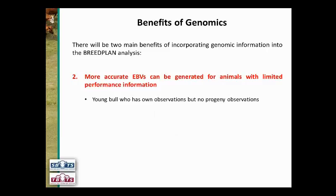The second benefit is that more accurate EBVs can be generated for animals with limited performance information. And a good example of this is a young bull who has his own observations but doesn't yet have progeny. So we've got no observations on the performance of his progeny.